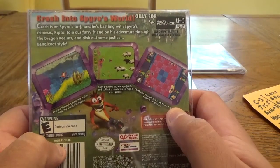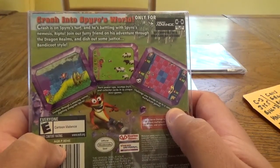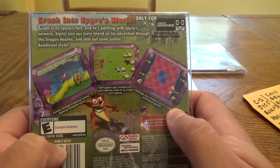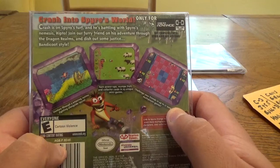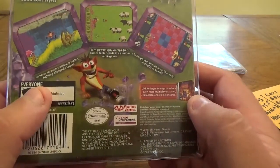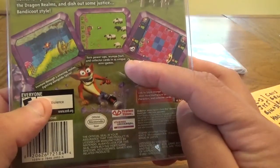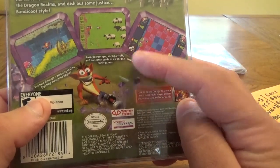Crash into Spyro's world. Crash is on Spyro's turf, and he's battling with Spyro's nemesis Ripto. Join our furry friend on his adventure through the Dragon Realms and dish out some justice, Bandicoot style. Venture through 5 amazing realms fighting alongside Spyro. Earn power-ups, Wumpa Fruit, and collector cards in 25 unique mini-games.